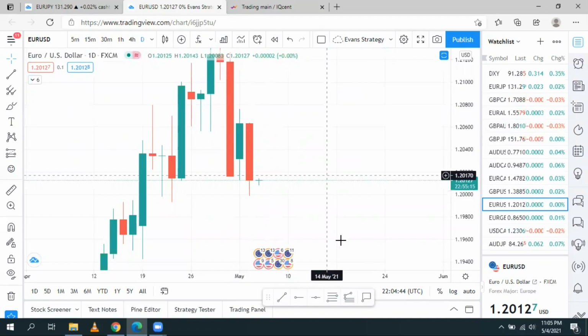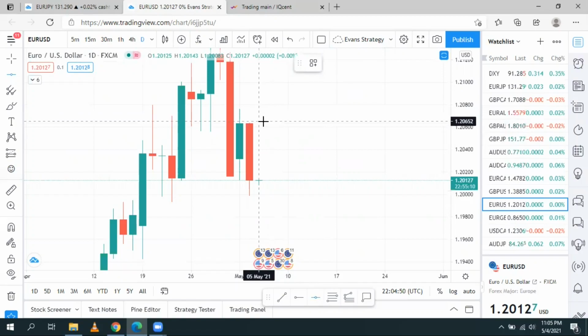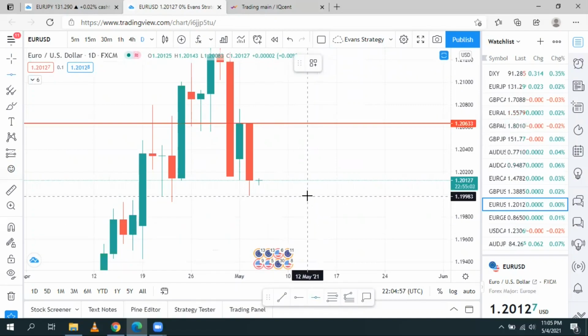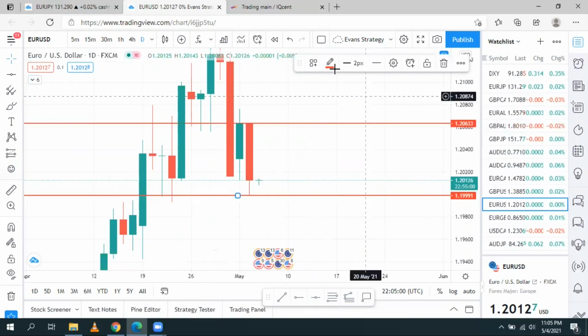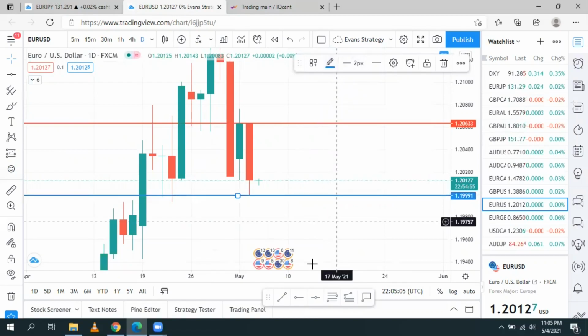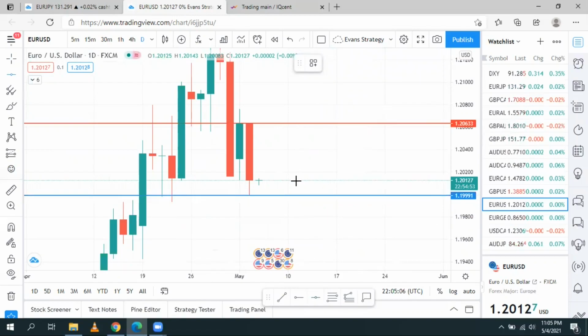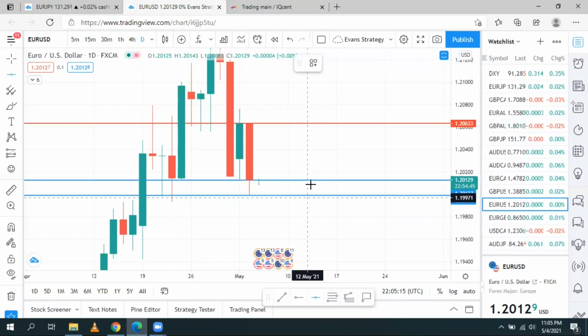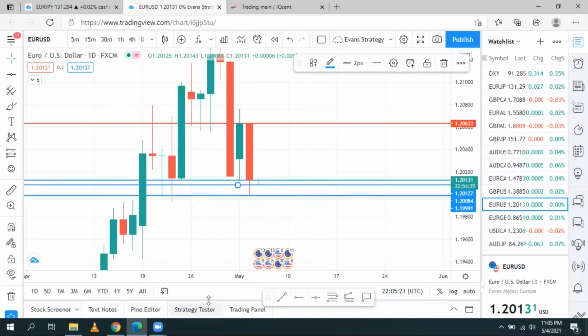We don't have a wick at the top of the day before. We only have the body, so we get that body, right? We have a wick at the bottom of the day before, so we get that bottom. We change the color. Then we get the body of the day before as well. Then we have a wick on today's candle. That's just what we have. We only have wicks and we don't even have a body. So we get that wick as well.